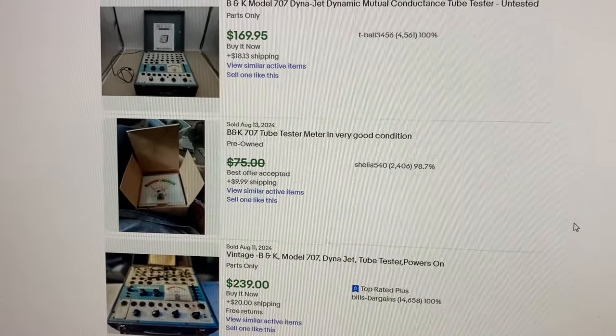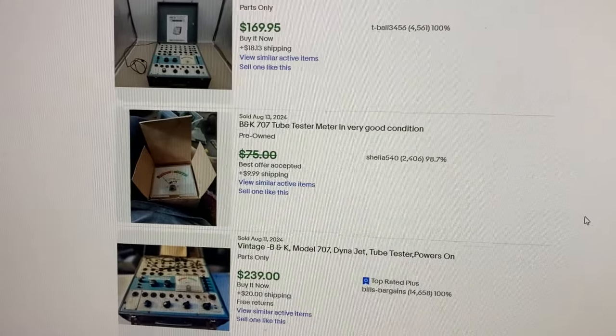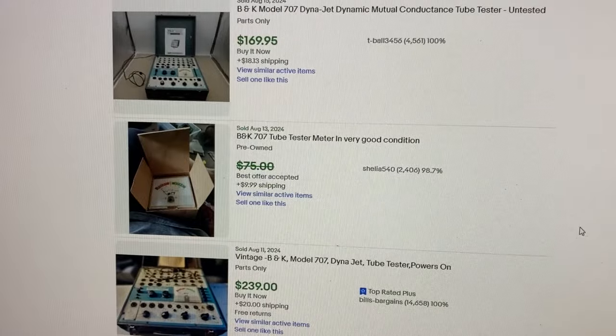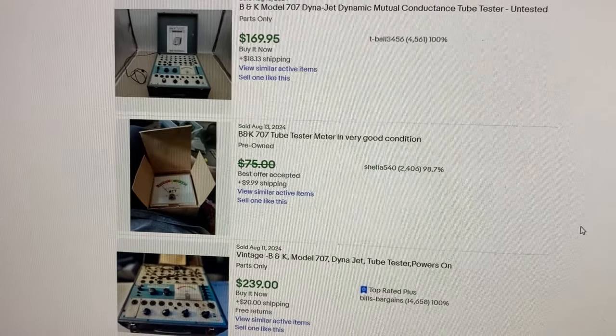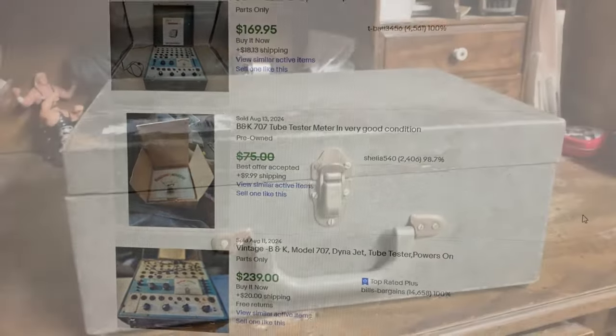So I would value that at, let's say, $150. Would I pay $150 for it? Probably, if I knew what it was, like if I had looked it up. So maybe its value is $150. So that means we're in the rest of the stuff $300 bucks.